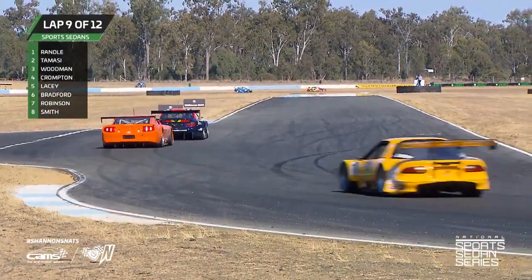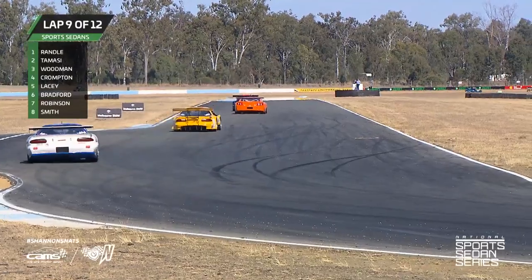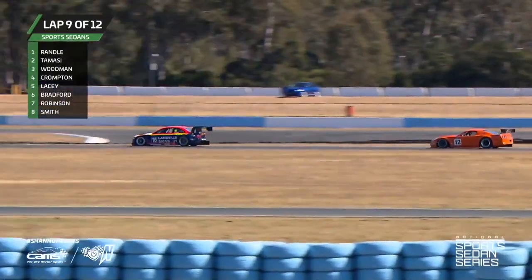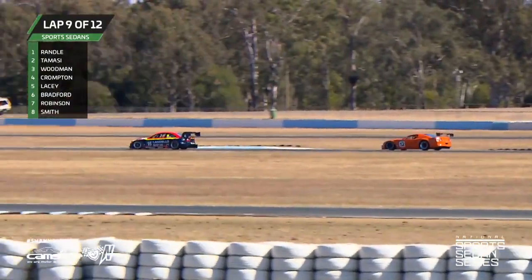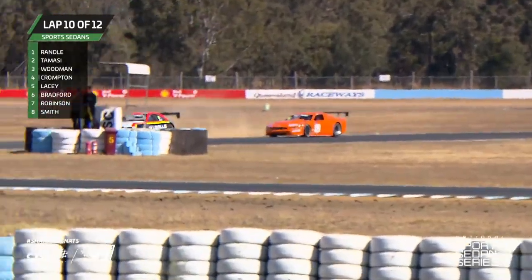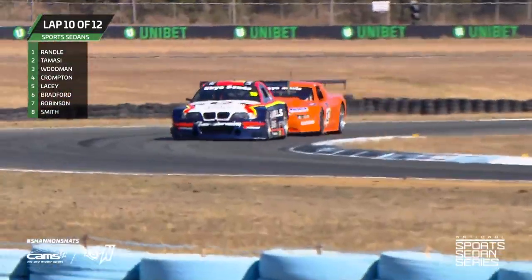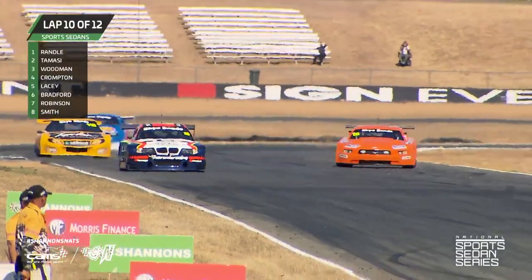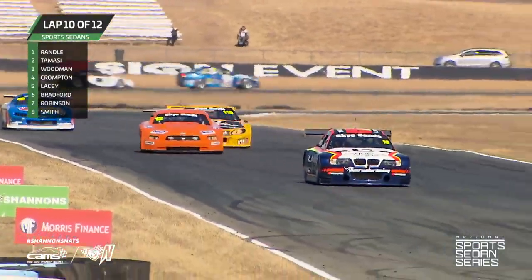It's good. It's been around a little while now. The Aussie-built Trans Am variant of the sports sedans. And just watching Randall now again in the 107.7. So he's consistently running, as much as Phil's running in the 9s, he's running in the 7.7s. Crompton look big. Look up the inside there. In fact, he's got a problem.